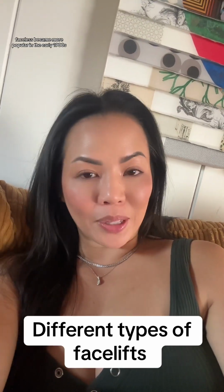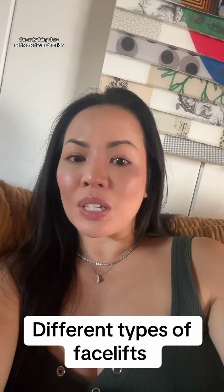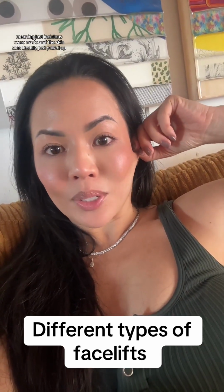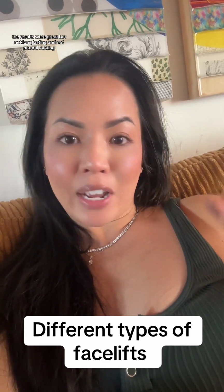Facelifts became more popular in the early 1900s, so almost 100 years ago, and at first the only thing they addressed was the skin, meaning just incisions were made and the skin was literally just pulled up. The results were great, but not long lasting and not natural looking.